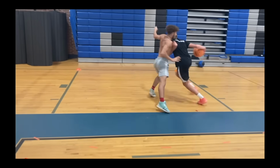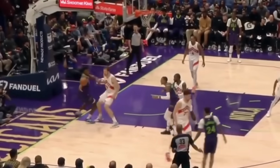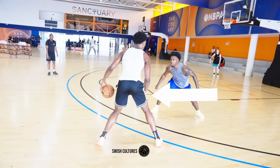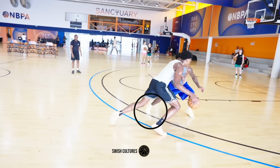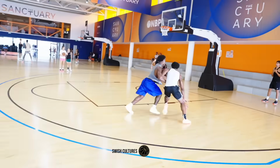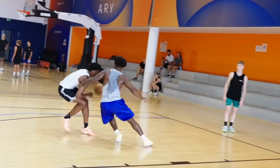Now back to the breakdown, because what Mitchell does next is a footwork skill I rarely see. When he gets faked out, moving in the wrong direction, he doesn't panic. He anchors his lead foot and executes a reverse karaoke type movement. It's a quick foot replacement. Just watch how quickly the left foot replaces the right foot in real time.